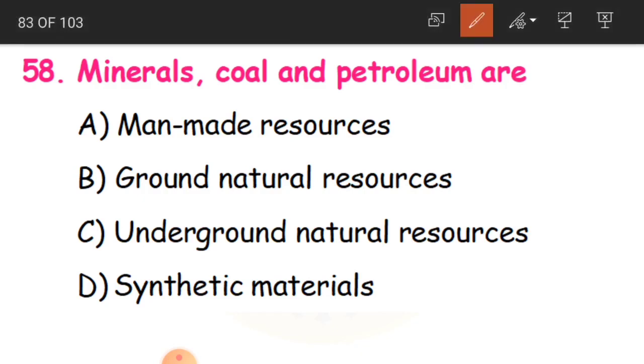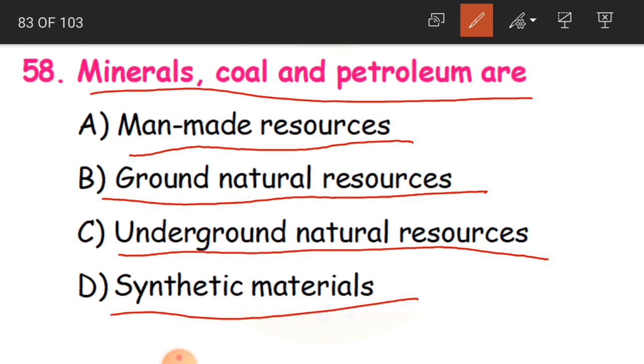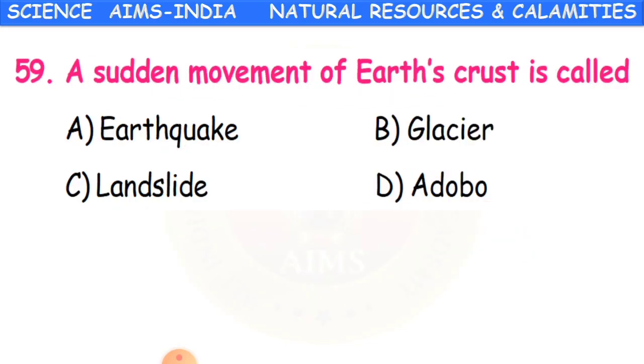58th question. Minerals, coal and petroleum are. What are they? Are they man-made resources, ground natural resources, underground natural resources, or synthetic resources? So what are they, children? Where are they available? Are they available on the ground, or man has made them? Are they synthetic? No, they are underground natural resources, which are available under the ground of the earth. Okay, so that is why it is underground natural resources. Clear, children?